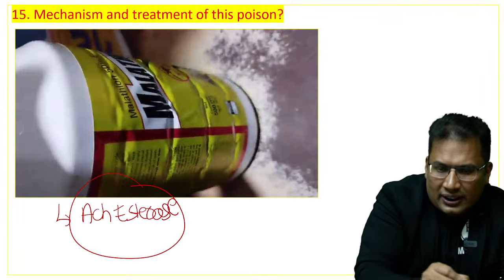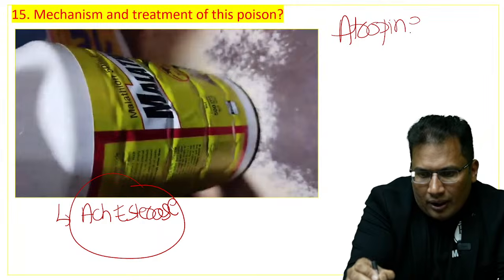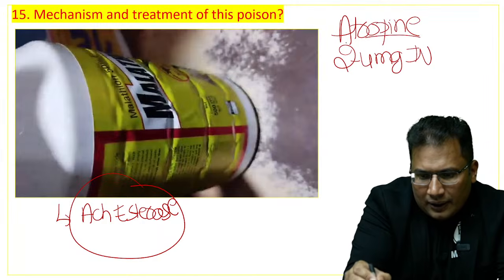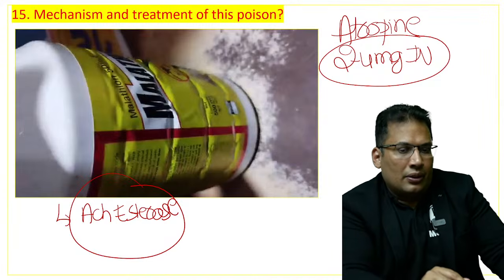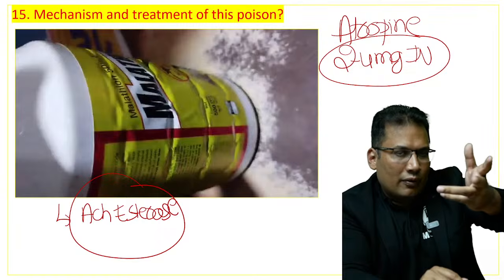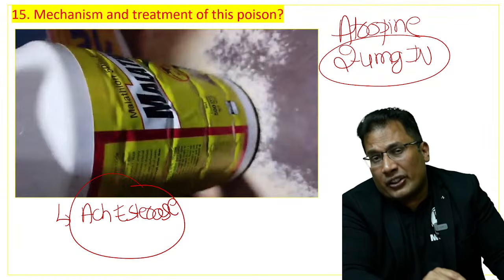What is the antidote? I'm not going to discuss that in detail. The antidote is atropine. Anyone, what is the dosage? 2 to 4 milligram IV till atropinization. Oximes can be given after that. So atropine, oxime, gastric lavage, diazepam are all treatment options in case of OP poison, organophosphorus poison.